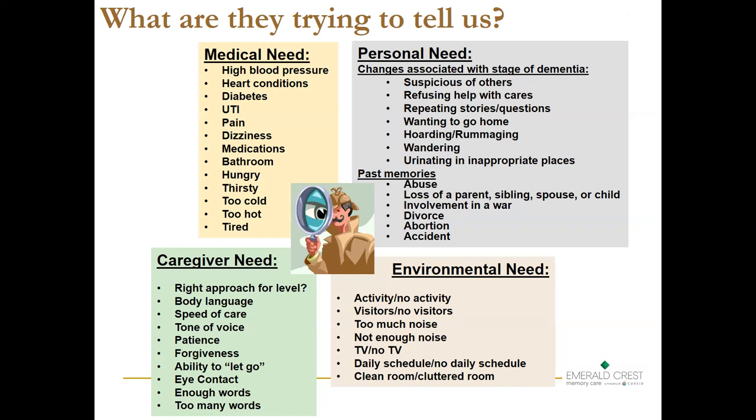Is it something personal? Sometimes behaviors happen because they're just at a particular stage of dementia and we have to figure out an intervention to keep them busy, to keep them from wandering or rummaging. If they're in that late stage, they're probably urinating in inappropriate places. Start using that toileting schedule. Sometimes past memories can cause a person to have behaviors, and those are the hardest kind of behaviors to redirect, because while folks with dementia forget a lot, they don't always forget those bad things. So we try with these types of behaviors to just provide comfort and then just kind of redirect their attention to something else.